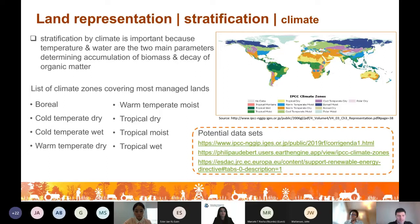On the left, there is also a list of the most important, let's say, climate zones covering most of the managed land. And on the bottom right, you can see some potential data sets that you can use in order to retrieve information on climate zones. And this information is in a GIS, it can be used in the GIS application. So basically, there is available even at a global scale some information to use for the climate stratification.